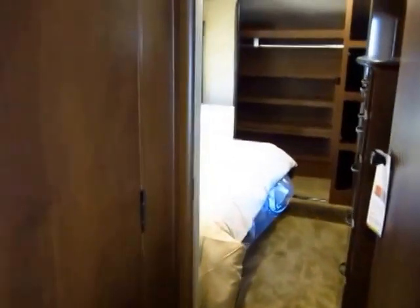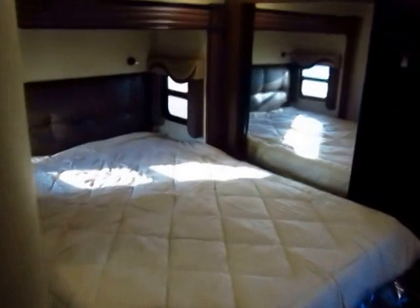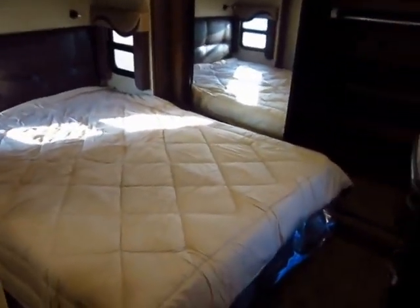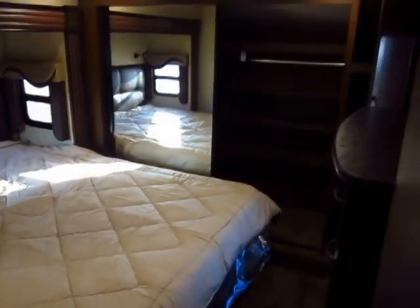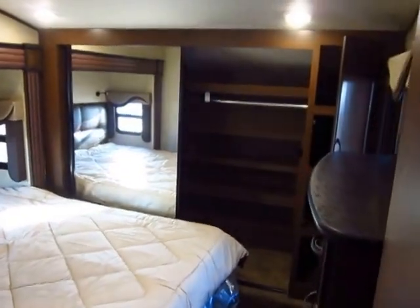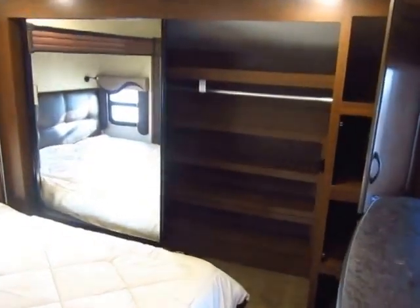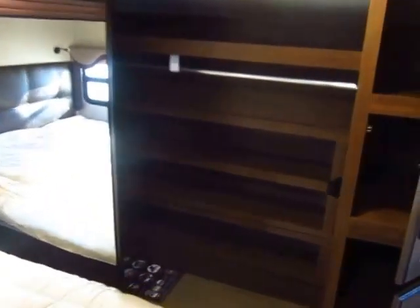Let's move up here to the bedroom. Queen bed in the slide, and it's a true queen, 80-inch long, Denver mattress brand, which is a residential name. There is full storage under that bed. A lot of manufacturers will put the slide-out motor under the bed, and you lose that storage. Jayco goes another way around it, so you don't have to worry about that.